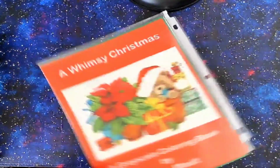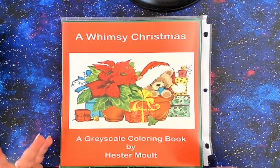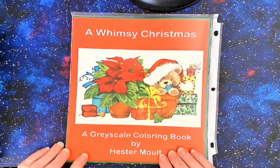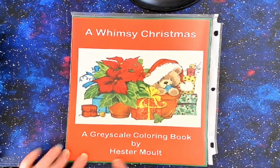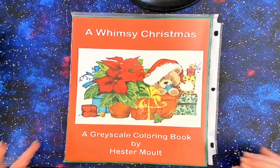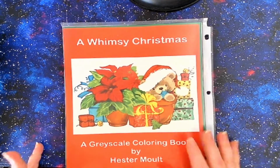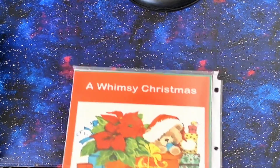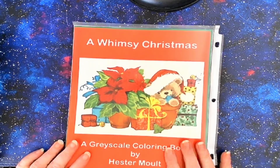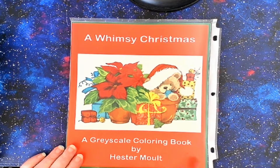This artist here, Hester Molt, is another company that does purchase their pictures off of Shutterstock, and one of the few companies, Rachel Minsk is another, that outright state that they purchase their images from Shutterstock, and I commend them both very much for that. So if you want me to go through this book, because I know this book is not on my flip throughs, I can definitely do so.